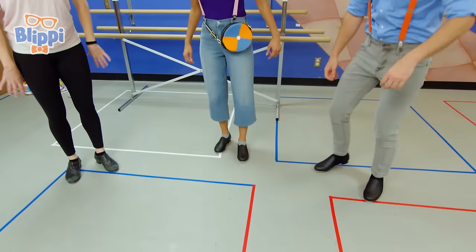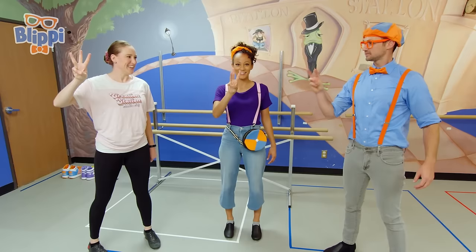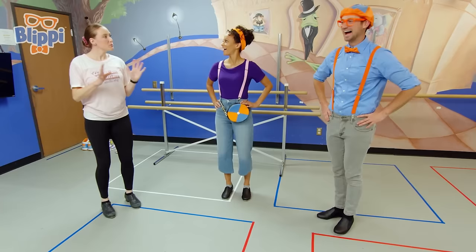Can we say shuffle step? Shuffle step. How many sounds do you think a shuffle step is? Shuffle step. Three sounds, yeah. You got it. So we're gonna start kind of like a flamingo bird. Find the balance. And we sweep the floor. Perfect. Now what's important with the shuffles is that our heels don't touch. It's just for the toes. So keep your heel off, just your toe.